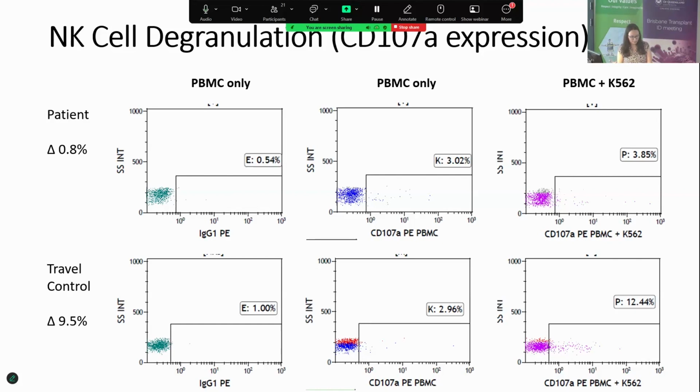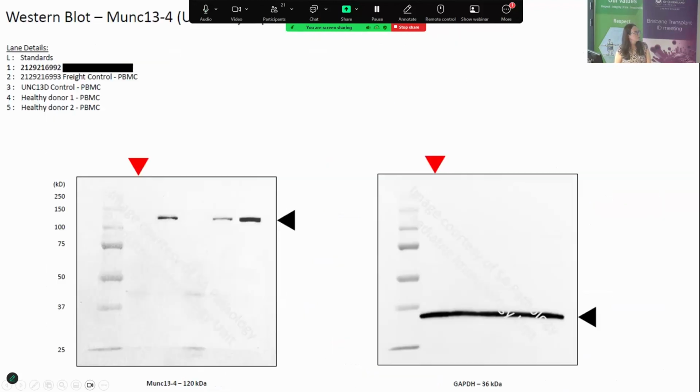So in this study, looking at degranulation, we look at CD107a, which is basically a surrogate, because it's a marker on the cell surface that's released when the granule binds with the cell membrane. Looking at that, we could see that this was consistent with the diagnosis of UNC13D deficiency. With our patient, we had very limited expression compared to our travel control. This was further confirmed by a Western blot, performed on our patient and a control, where you can see that there is no expression of the MUNC13 protein.